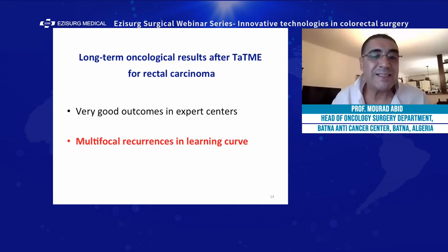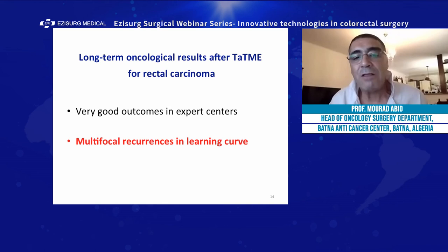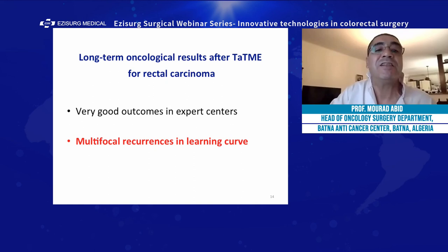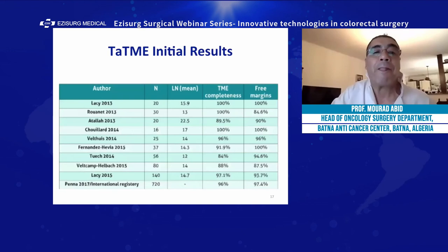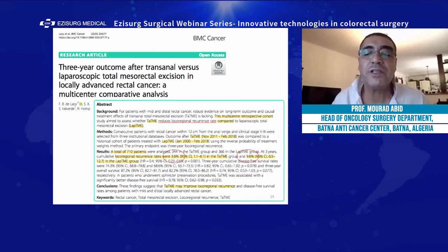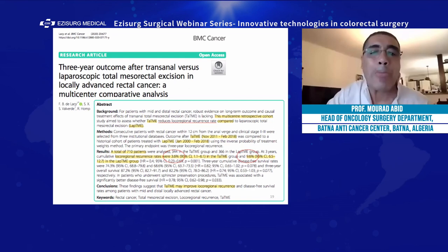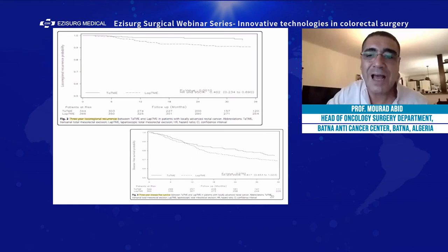But what we see is that in expert centers, the introduction of this procedure was not responsible for multiple recurrences, especially during the learning curve. This is the paper, for example, of Lacy, and you see that the local recurrence was 3.6%. This recurrence is very low, as you see. This curve also shows you that in an expert center, when you are expert in colorectal surgery, you can introduce this technique without a big risk.